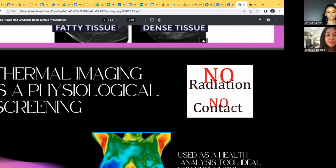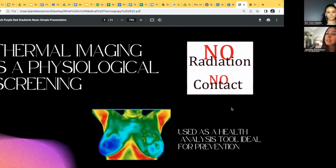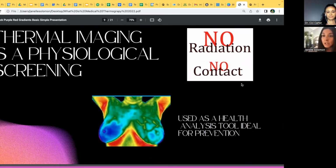Okay, so thermal imaging is a physiological screening versus a mammogram, ultrasound, or MRI. Those are anatomical screenings. Those are searching for a physical lump or bump, and we are looking at the heat in the body. And then there's no radiation, there's no contact between the patient and the equipment or the patient and the technician. Which is nice for a lot of people. Yes, I know a lot of my ladies, it's miserable. Smashed. Yeah. So it's just you and I in the room, and we're probably about 6 feet apart, and the camera is just taking the images, and that's as simple as that.